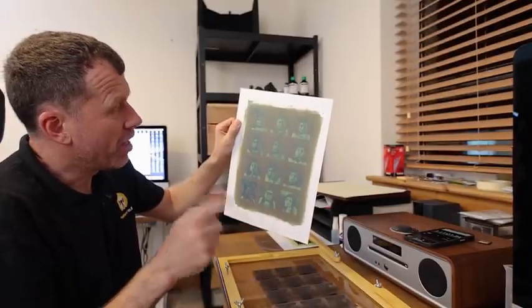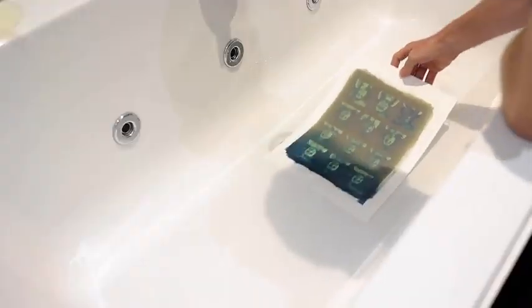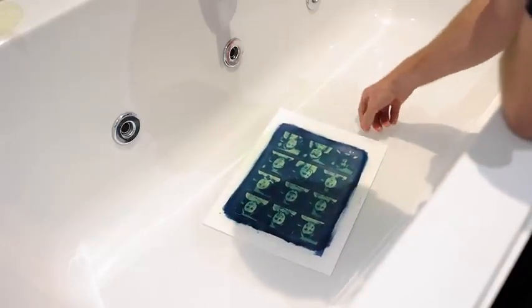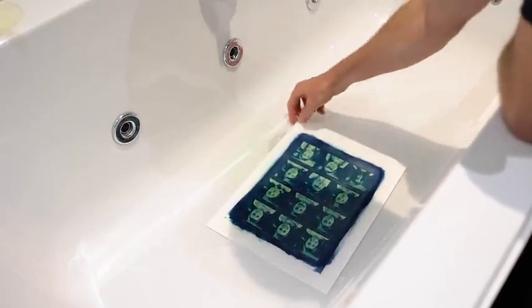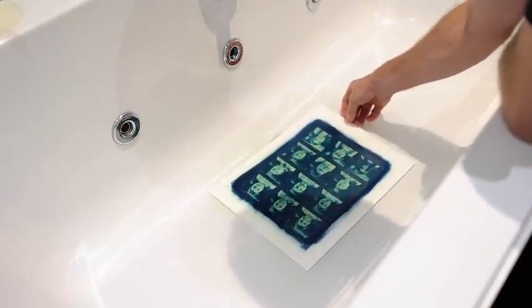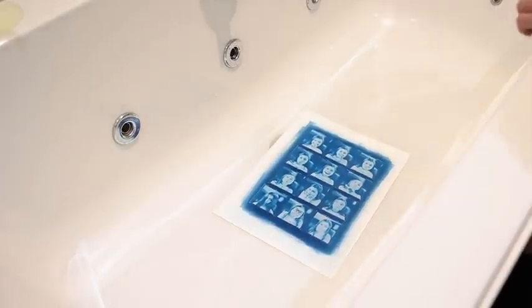Now, hopefully, what's going to happen is we're now going to wash this in water, and all the yellow will come out of the paper, therefore leaving highlights, and all the greys will go deep blue, and then we'll end up with what's known as a cyanotype print, which is basically a monochrome print, but instead of black and white, it's blue and white. After a couple of minutes, the yellows disappear and the shadows become blue.